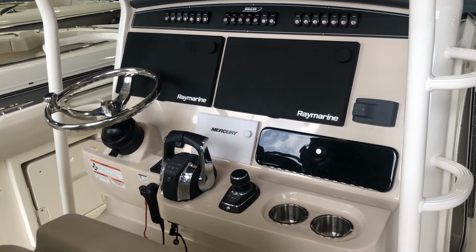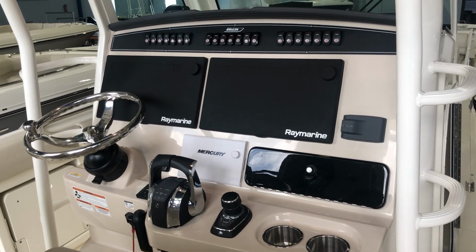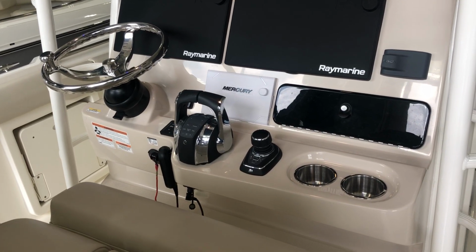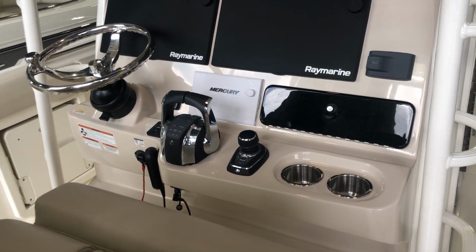So we do have the Vessel View 7 for all your engine display data from Mercury, twin Raymarine 16-inch Axiom Pro screens, VHF included. This boat does have joystick piloting as well, make ease of any docking situation, Skyhook to keep you in place, and integrated autopilot as well.